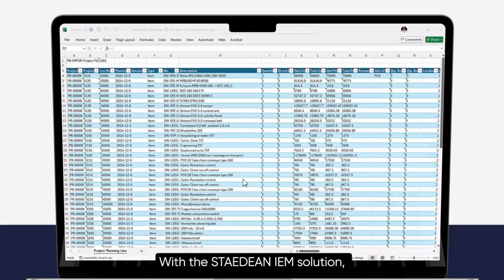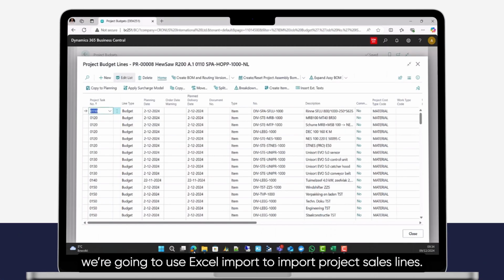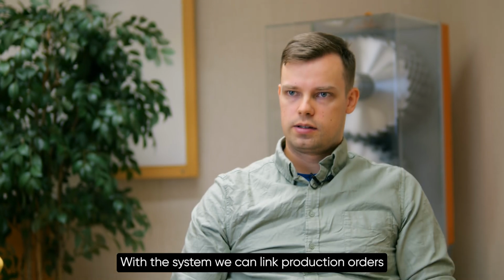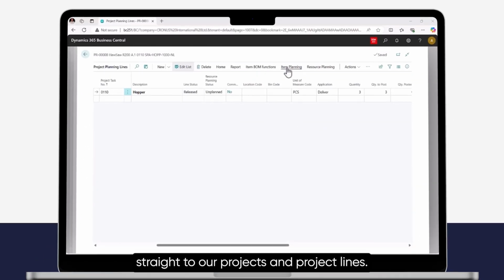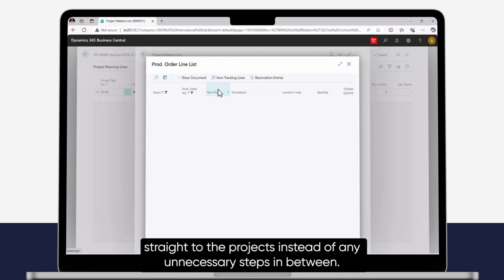With the STAEDEAN industrial equipment manufacturing software, we can use Excel imports to import project sales lines. Before we had to enter all of those by hand, but now we can use the Excel imports, which saves a lot of time. With this system, we can link production orders straight to our projects and project lines. That means we can accumulate costs straight to the projects instead of any unnecessary steps in between.